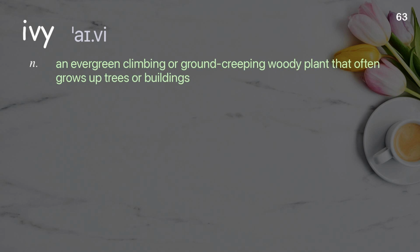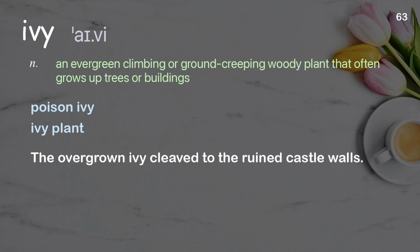Ivy: an evergreen climbing or ground creeping woody plant that often grows up trees or buildings. Examples: poison ivy. Ivy plant. The overgrown ivy cleaved to the ruined castle walls.